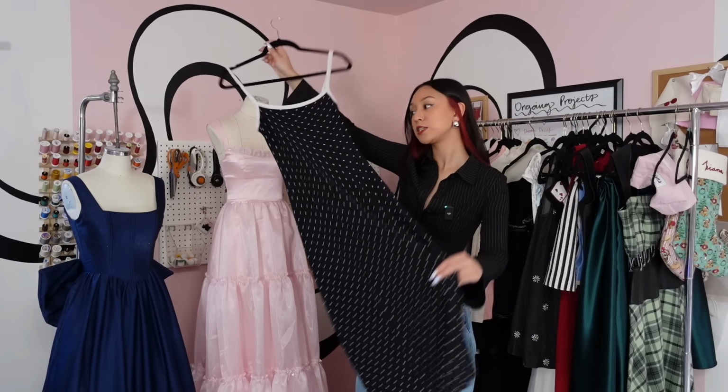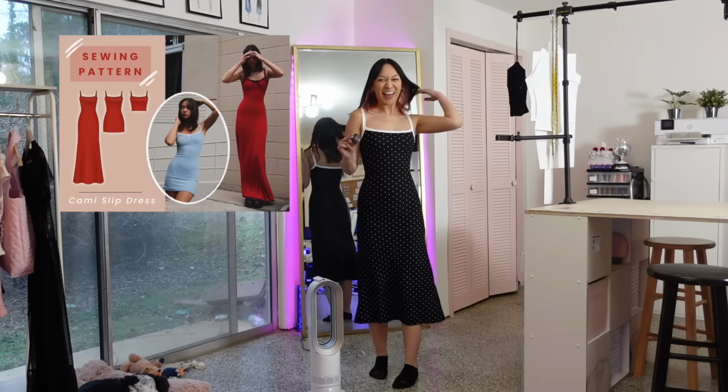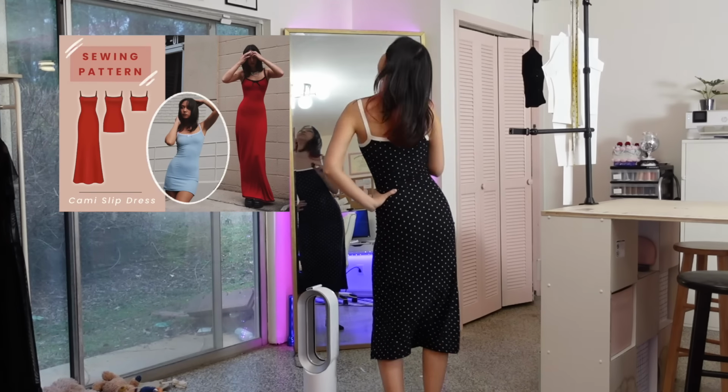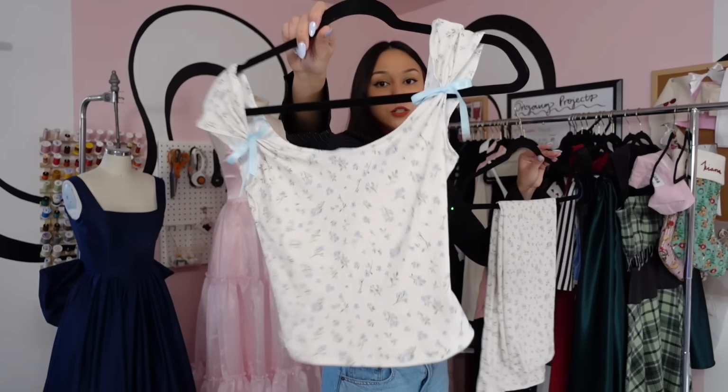This is a little midi dress, polka dots. She snatches you. I just modified one of the other patterns I have already, and straight into the neckline, my cami dress pattern. Very cute. Wear her all the time. I also made this little set. Look at this. It's so freaking cute.